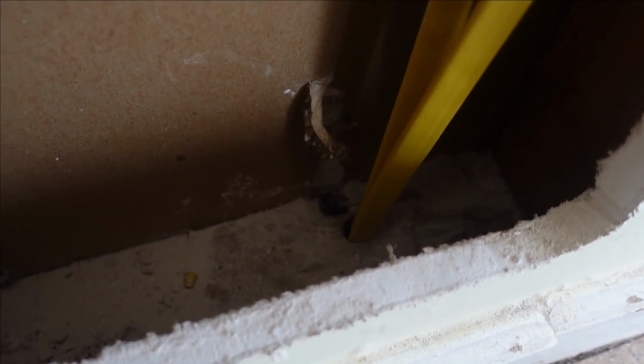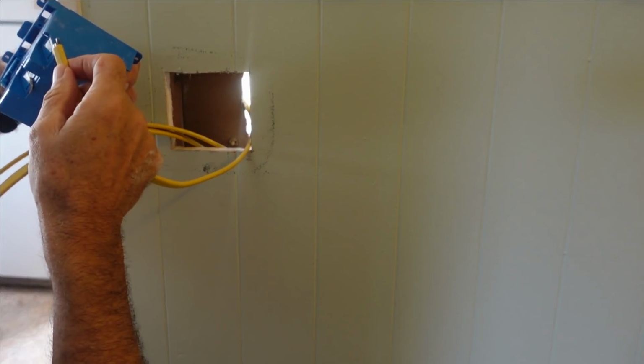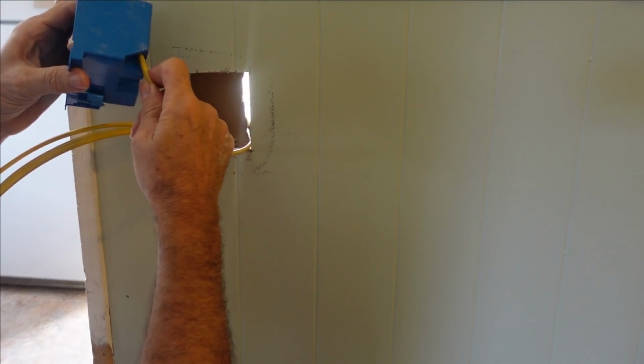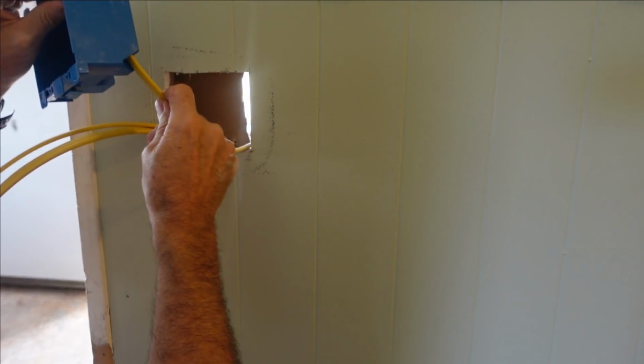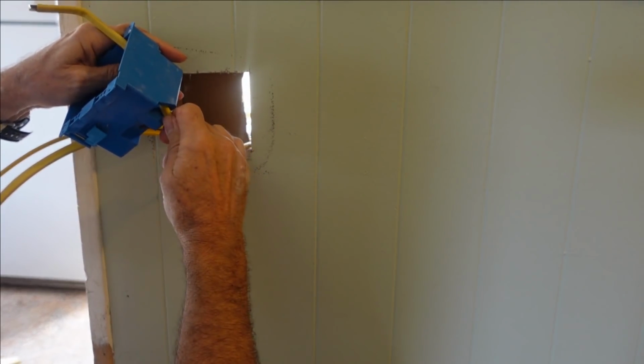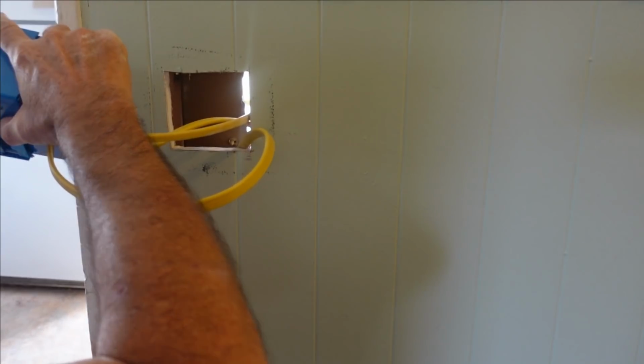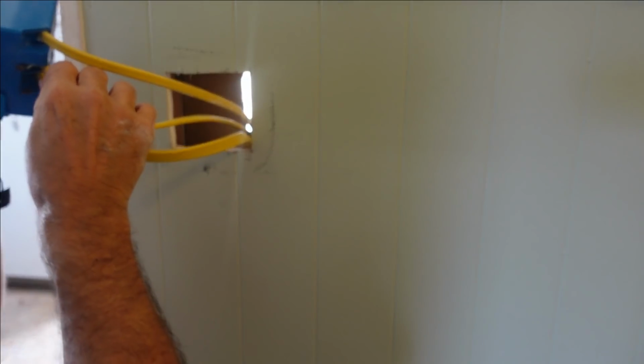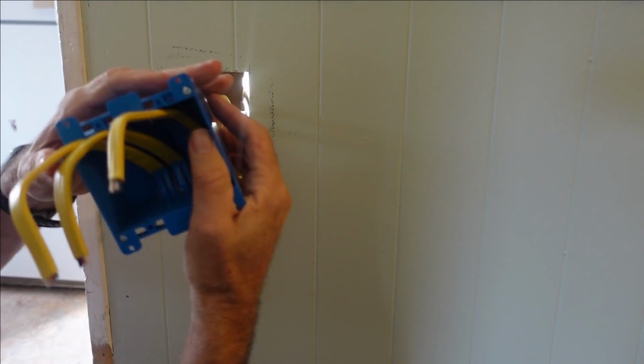So now I got the wires in here. I got these two that go down, those two that go down to the bottom, and then this one, which will run over to here. And you can see down here the two wires that go down through that hole down into the crawl space. Okay, so I got the three wires in there.